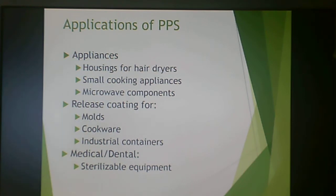This is often used as housings for hair dryers or small cooking appliances or microwave components. It's also used as a release coating in its coating form for molds, cookware, or industrial containers. Also, because polyphenylene sulfide can be sterilized, it is also used in medical and dental applications for things that are not just single use, but reused items that must be sterilized after they're used on a patient.